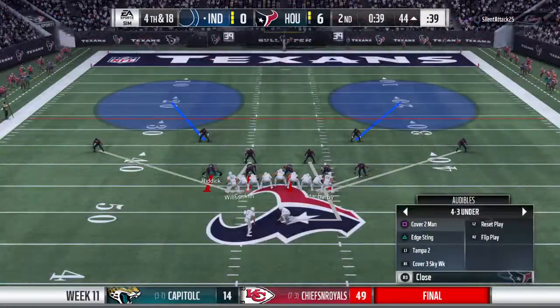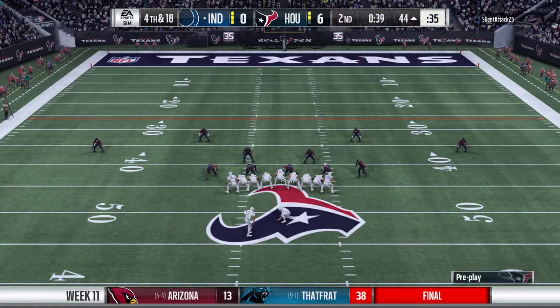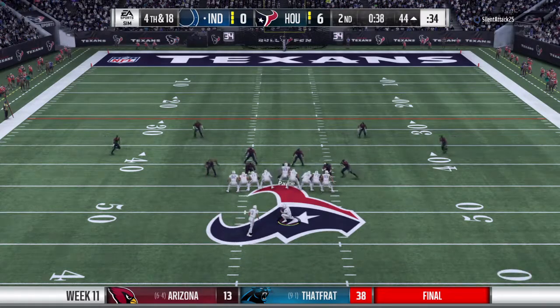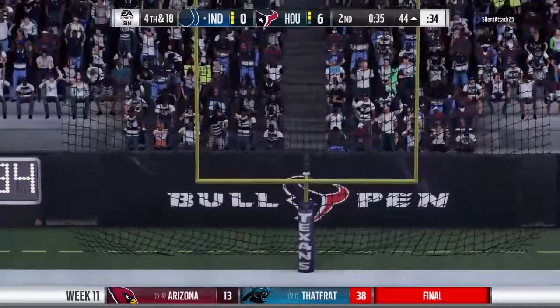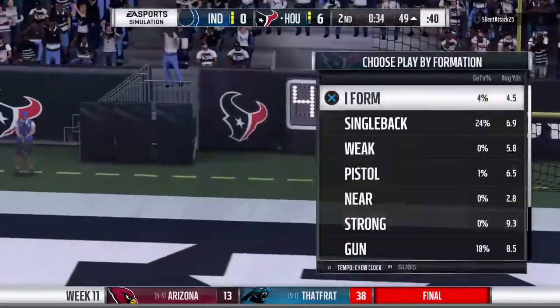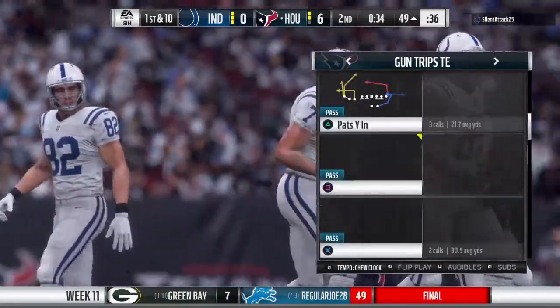So on trots the field goal unit, and wow, this is going to be a challenge here. And this will be spotted on the other side of the field. It's a 61-yard attempt. And I don't think this has the carry. It does not. It's no good. And this score will stay right where it is.